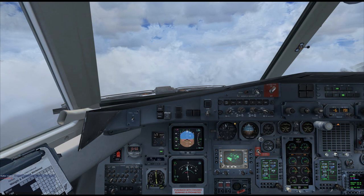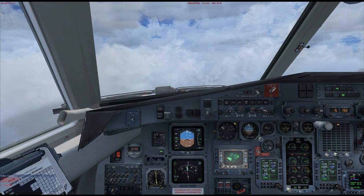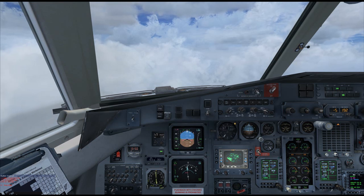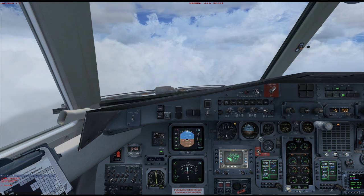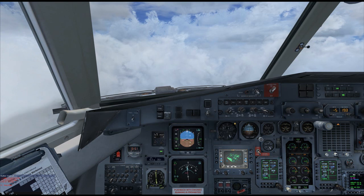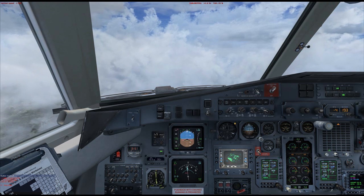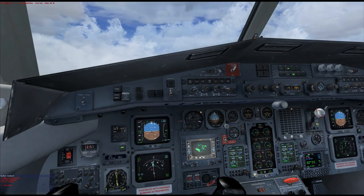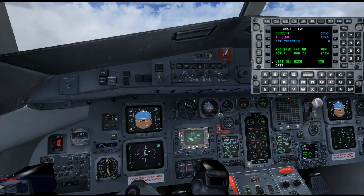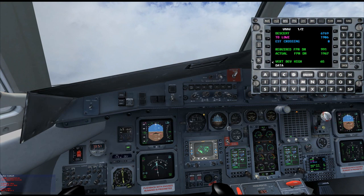Swissair 231, QNH 1014. Set QNH 1014. Adjusting altimeter 1014 millibars. Roger, Swissair 231. Vertical speed minus 2,000. Selecting vertical speed minus 2,000. Set. QNH 1014. Now we're just not coming in because of our speed, accelerated descent.